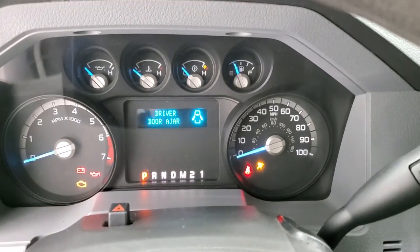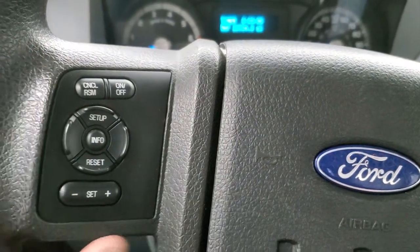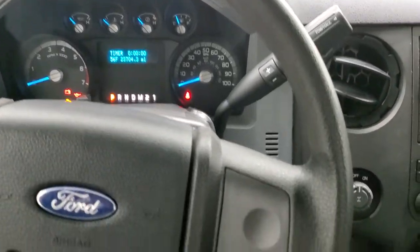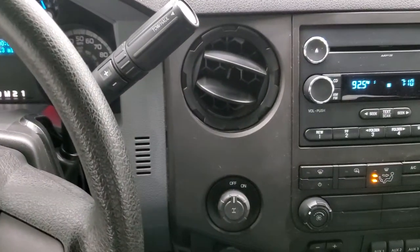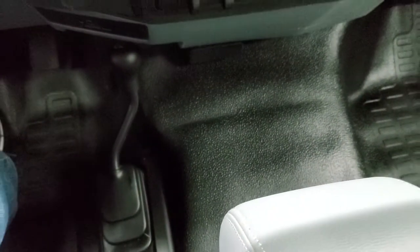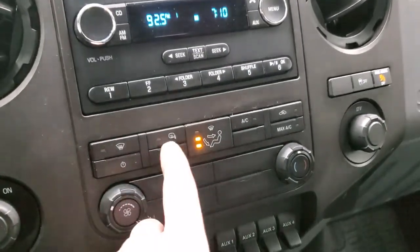Instrument cluster is very nice and clean. You do get cruise controls on this steering wheel. The steering wheel itself is in pretty nice shape. 6-speed automatic transmission. It does have the 4x4 shifter on the floor. AM, FM, CD player. There's your heated mirrors button.